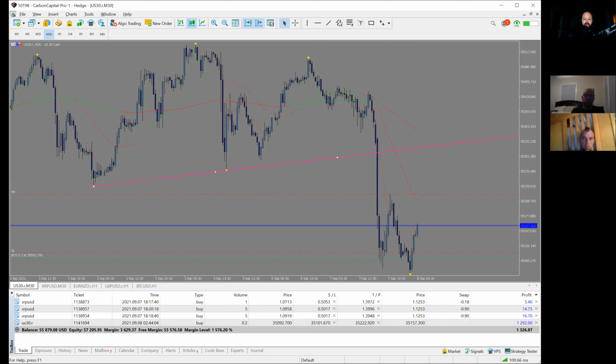When you say $1 lot for US30, you mean, yeah, so 0.01 is $1 per pip on US30.